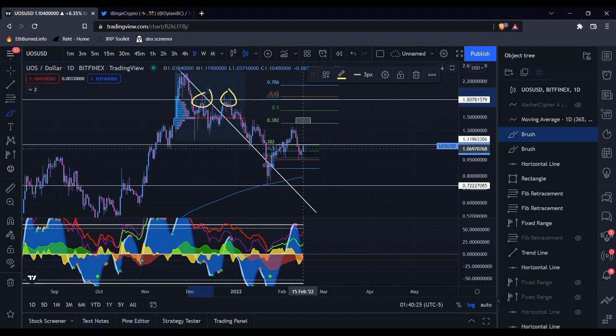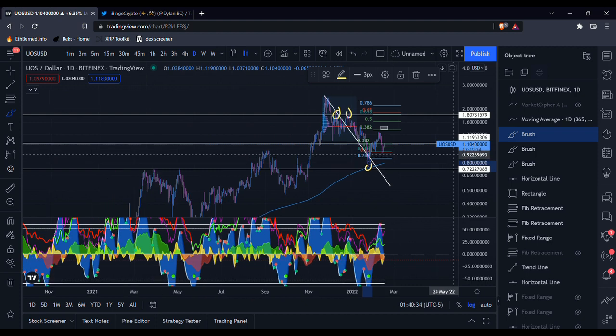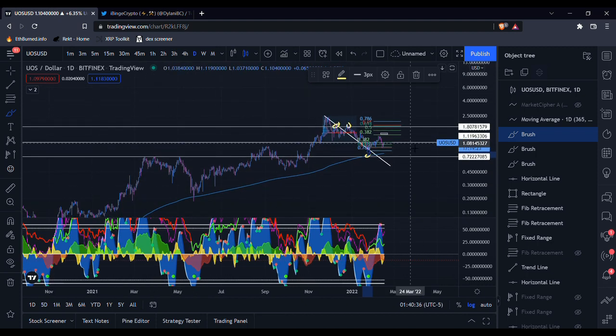So overall, seems like we're getting some pretty positive signs here. I like the fact that we got a bounce off the yearly average. That shows that we definitely have potential to keep this uptrend alive.